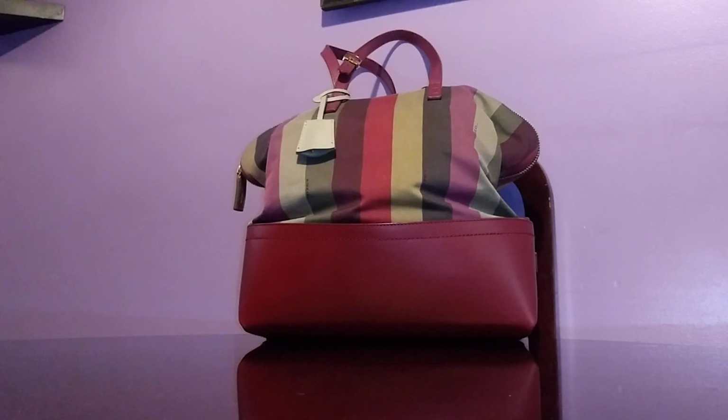So this is my newest purchase, and it's a leather bag. It's a combination of leather. There is actually a lot of leather in here. The handles are leather. The base is also made of leather, and it has a huge zipper, and it does have a lock and a set of keys, two keys actually, that are concealed in the charm hanging in front.